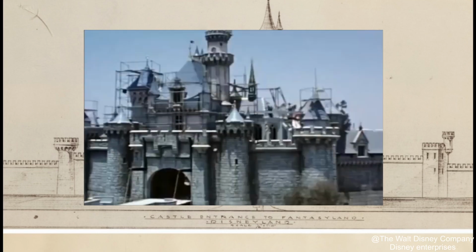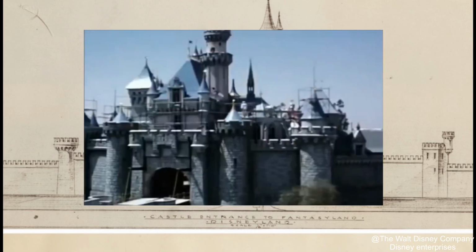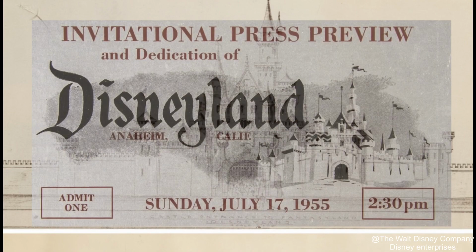Early on, Walt left the castle incomplete because he often said Disneyland will never be complete as long as there is imagination left in the world, and he originally always wanted there to be some part of Disneyland left to build. It would be finished in the 1990s.